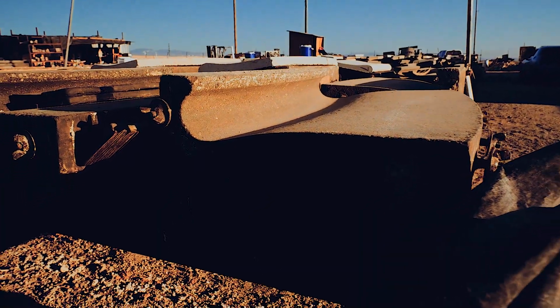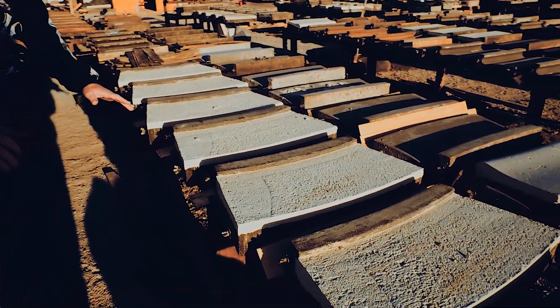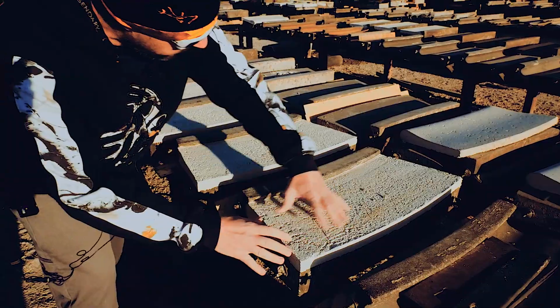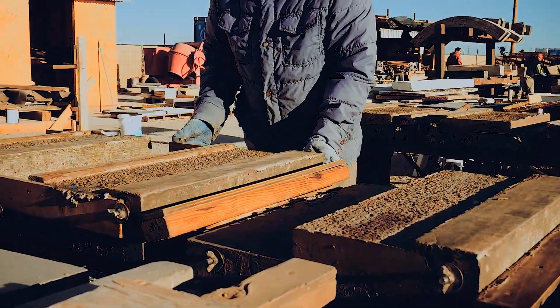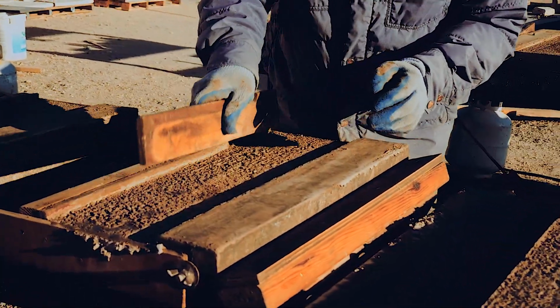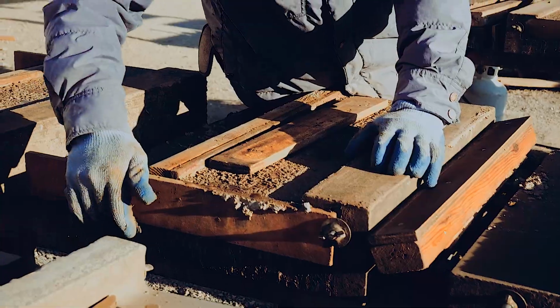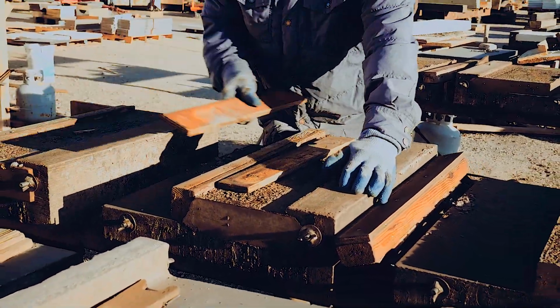Here you can see one, or a whole bunch, that are still in the casting. So this is the piece in the casting. It's casted in negative form, so bottom side up, face side down. So this will be removed from the casting and flipped over, and that is the finished piece, actually.